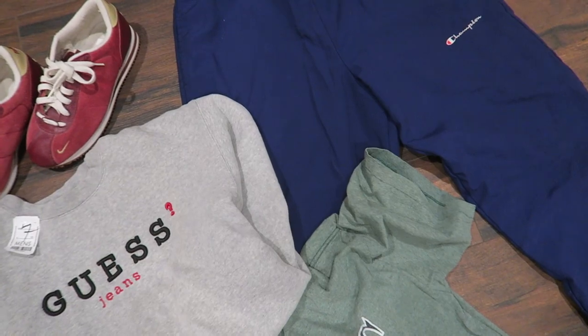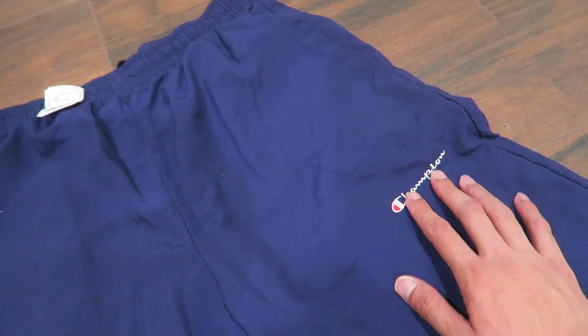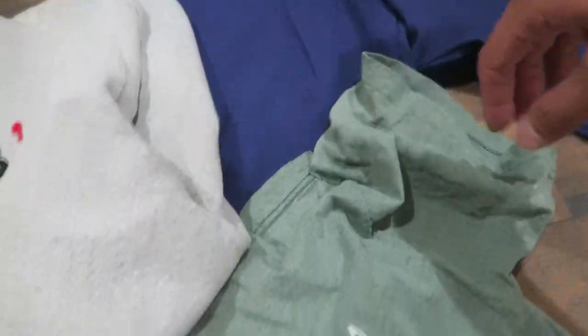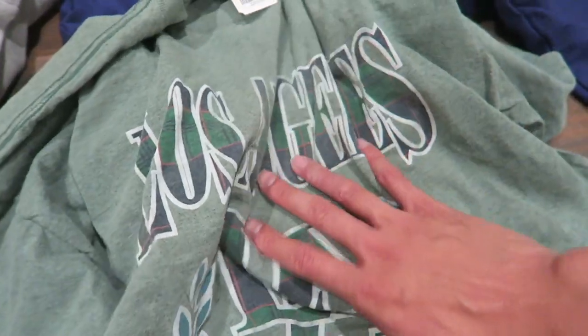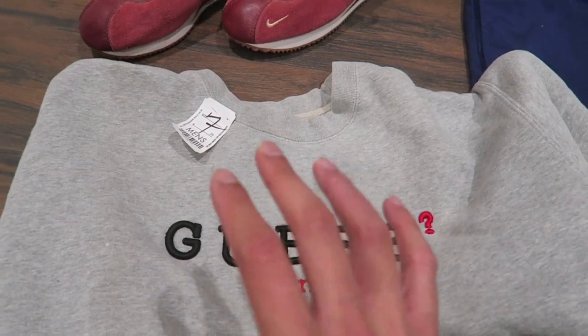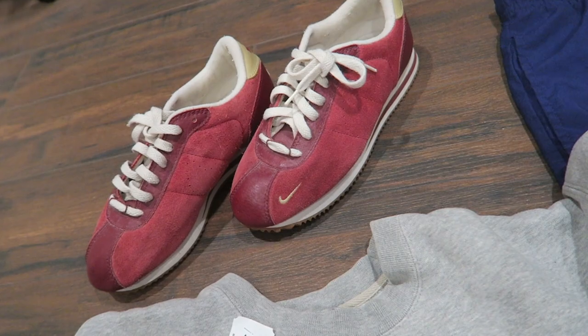Alright guys, it is the next day and I just wanted to show you guys the items that I picked up. Right here we have a vintage Champion pair of track pants. Super fire, I cannot wait to wear it. These are actually my size. Vintage 90s single stitch Los Angeles tee, Los Angeles, California, right under here. With the plaid, already been sold. This one has actually been sold as well. It's a vintage Guess crew neck, all embroidered, size medium. And then the Cortezes right here, size 8.5 from 2003.